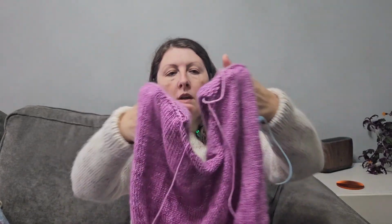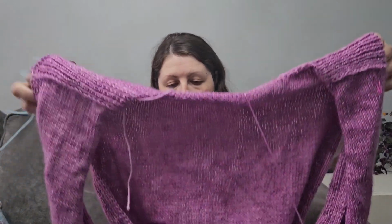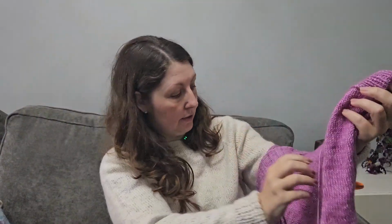Now, I've made a lot of progress. I think I'd only done one of the fronts, and I'd just finished the second shoulder panel when you saw it last week, and I knit loads on this last weekend. I just couldn't get enough of it because the yarn is just so enjoyable to knit with. It's wonderful, and this is how it's turning out so far.